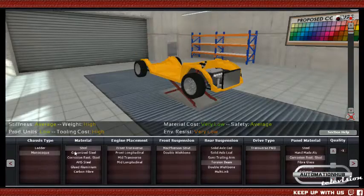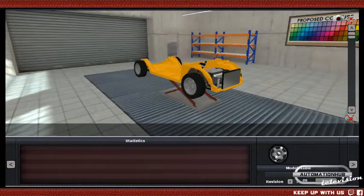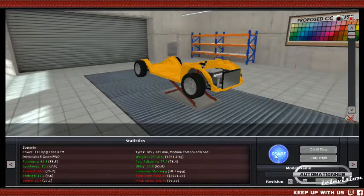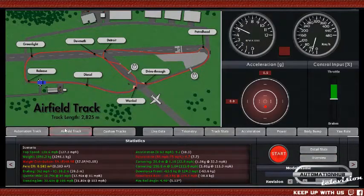Maybe I could use some lighter materials. Corrosion resistant. How expensive is aluminium? Tooling cost is very high, but production units is kind of average and material cost is also average. Let's see how that affects everything first, like the price mainly. Okay, so our changes have pretty much added about $100 to the total price. But it's definitely a lot more tame, more sporty, more reliable and more economical. A lot more economical, in fact it does 55 miles to the gallon. I think this is going to be the final revision actually.